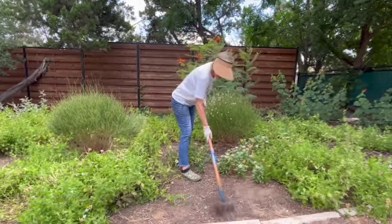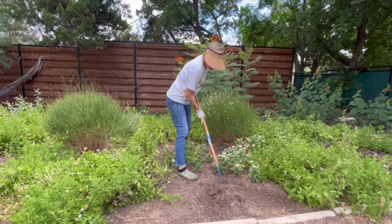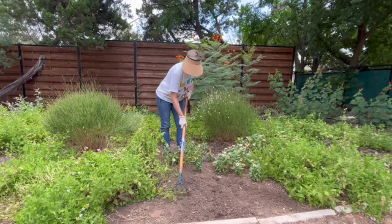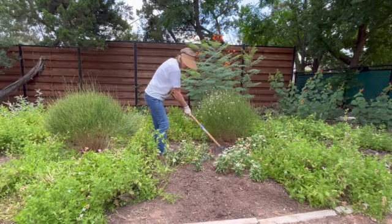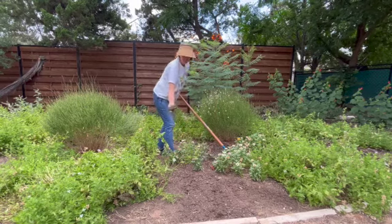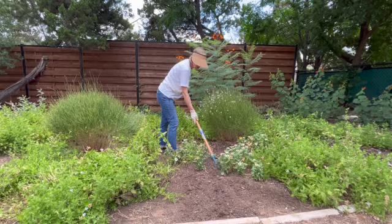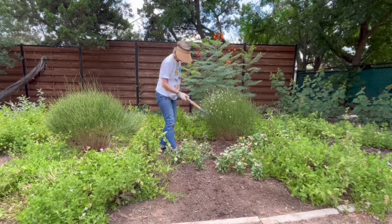So I just go in here and I just kind of make sure that the old mulch is broken up. I don't have any big puzzle pieces, and I'm just kind of aerating old mulch. Okay, so here's what I'm talking about. There's old mulch that just needs to be broken up. If you put new mulch on top of that, you're going to have trouble.